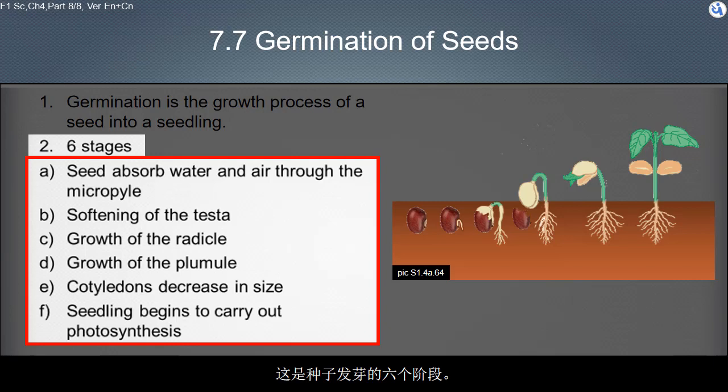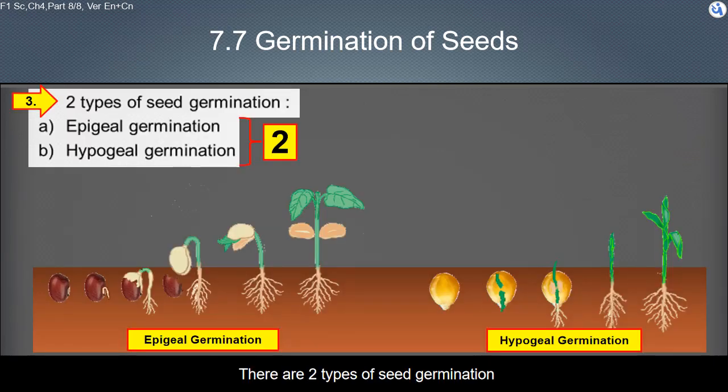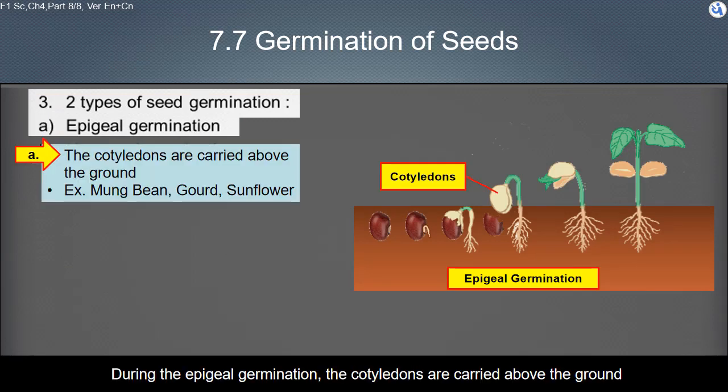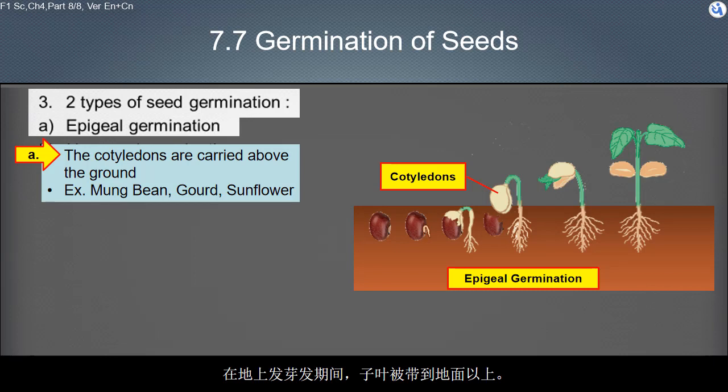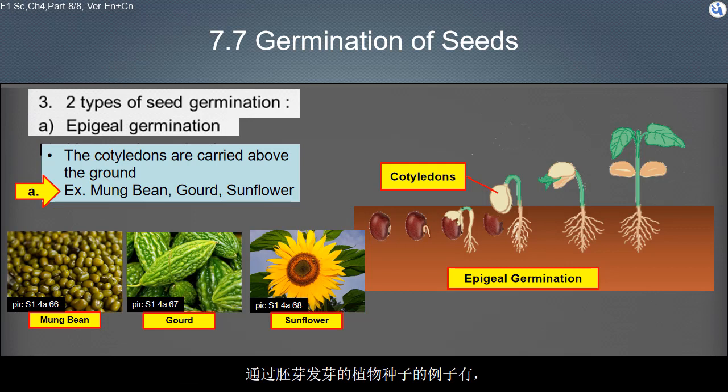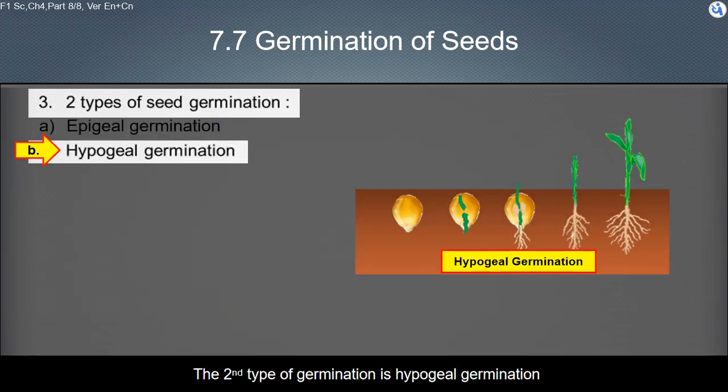There are 2 types of seed germination. The first is epigeal germination. During epigeal germination, the cotyledons are carried above the ground. Examples of plant seeds which germinate via epigeal germination are mung bean, gourd, and sunflower.